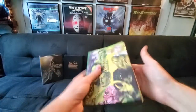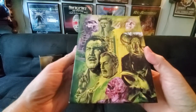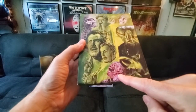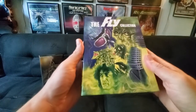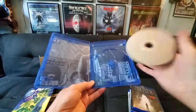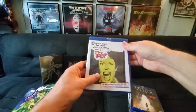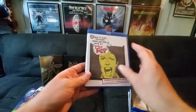So, just the artwork on this is so nice. Some of the scenes from the first Fly. That's from the Fly 2, I believe. And this doesn't have the reversible artwork in it. It just has a scene from the movie. And I'm not going to go through every disc, but it's got the original poster art, which is nice.